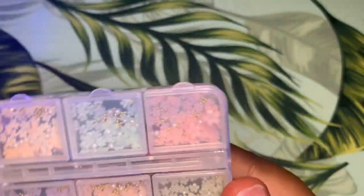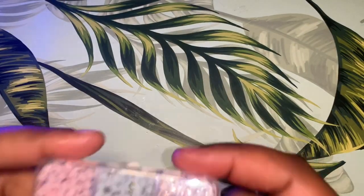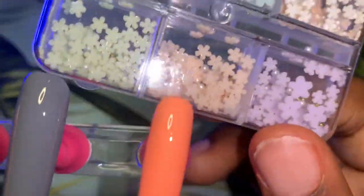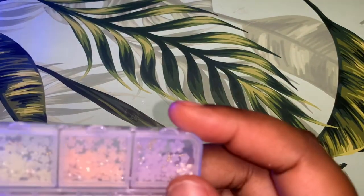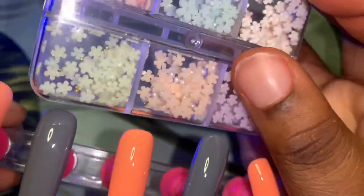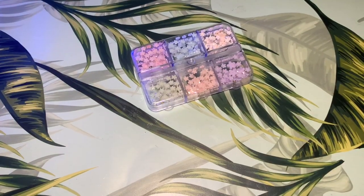After, I pulled out some flowers, y'all. I don't know what it is with me and flowers, but I've been obsessed with them lately. Like, girl, calm down, but I've been obsessed with them, y'all. They're so freaking cute, and y'all will see what I do with this set. Keep on watching the video. So I was trying to see if those flowers go with my gel polish color, but it really didn't to me. But y'all, I was so confused because I use white flowers, right? But I didn't have no more white flowers left, so I ended up using those orangey ones, right?